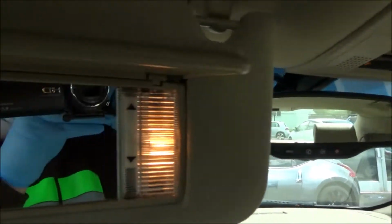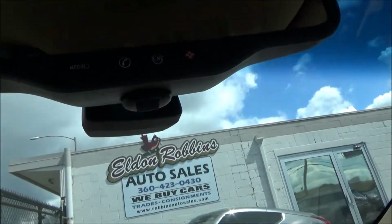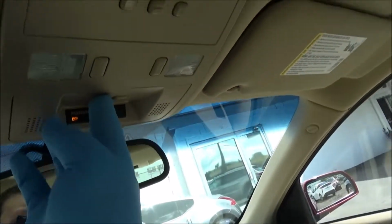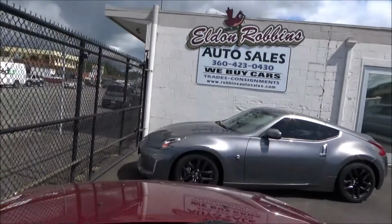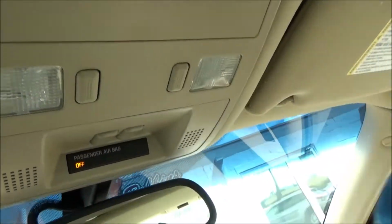Both sun visors do have vanity mirrors with lights. Lights do have a little lever to adjust the brightness. And you've also got these little card holders as well. Your auto-dimming rear view mirror with OnStar. On the overhead console, you got your passenger airbag indicator, the power controls for your sunroof, you can also raise or lower a vent with the other switch. Got your overhead lighting and your garage home link.